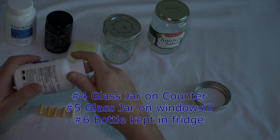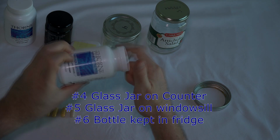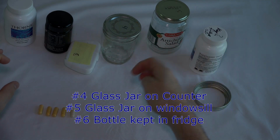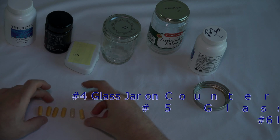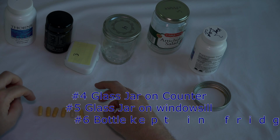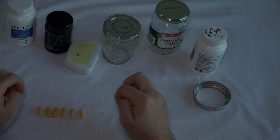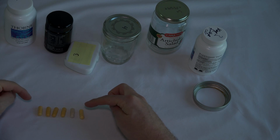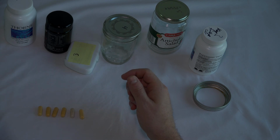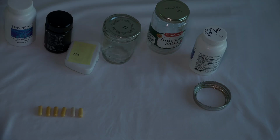And then another one sometimes we have is in the fridge, and this was in an old Neurochondria bottle that I just kept in the refrigerator. So here you can see the differences between them. We got 1, 2, 3, 4, 5, and 6. And essentially, you can tell that they've definitely denatured to different levels according to what's happened to them.